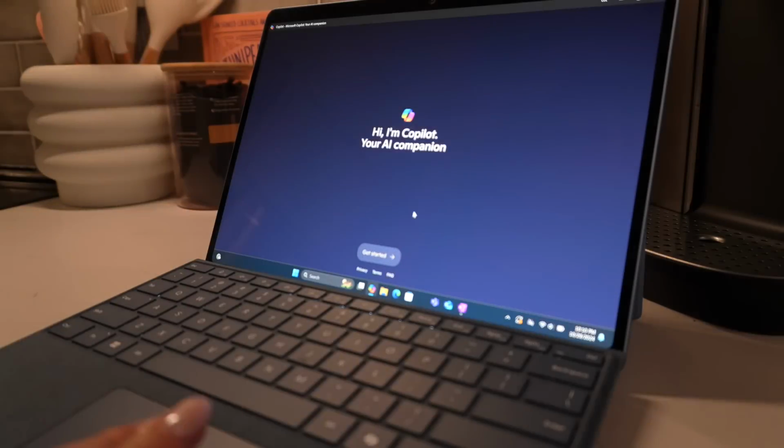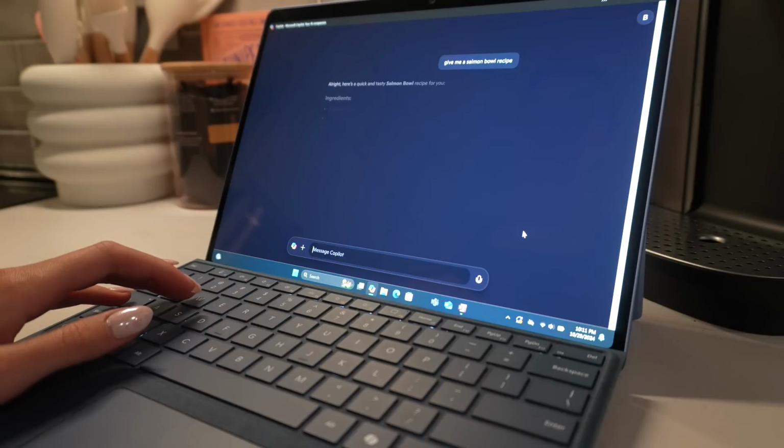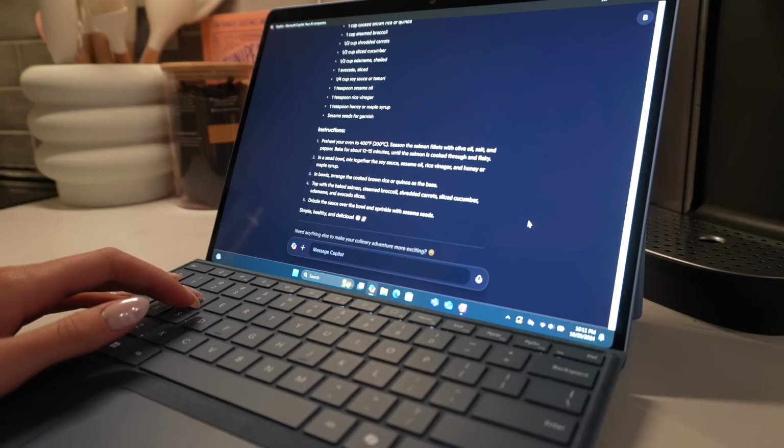Basically, what I do is just open Microsoft Copilot, which is an AI-powered companion, and I put in whatever I'm feeling. So right now for lunch, I'm kind of thinking salmon, like a salmon bowl type of thing would be really good. So I'm just gonna type in give me a salmon bowl recipe and it's gonna give me a bunch of options. Okay, honestly this first recipe that came up looks really good. Sometimes I'll do like give me another one, like I'll give it different cues. I actually just went ahead and created a grocery list on here.